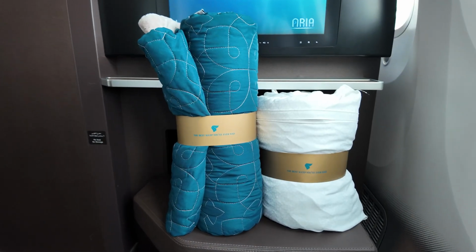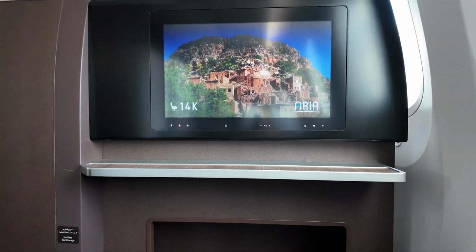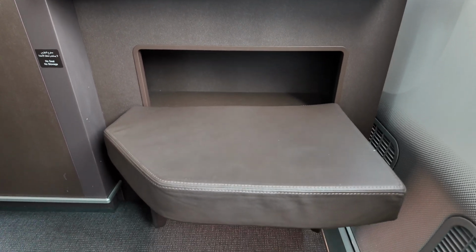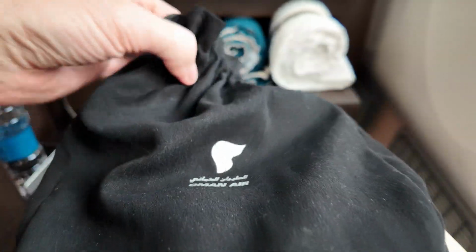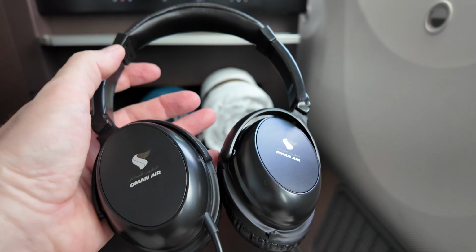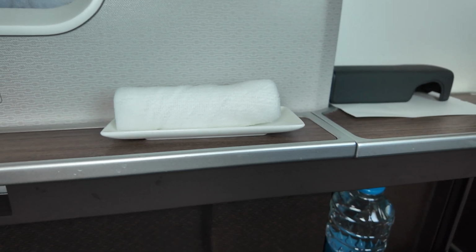Along with the blanket, you also get a soft mattress pad to lay over your seat when it's in the lie-flat position, adding an extra layer of comfort for sleeping. And if you're traveling with friends or colleagues, they can join you on this little seat for a cozy in-flight conversation. The noise-cancelling headphones provided are of a decent quality, adequate for the flight, but not the best I've experienced. At the beginning of the flight, you're provided with a hot towel.